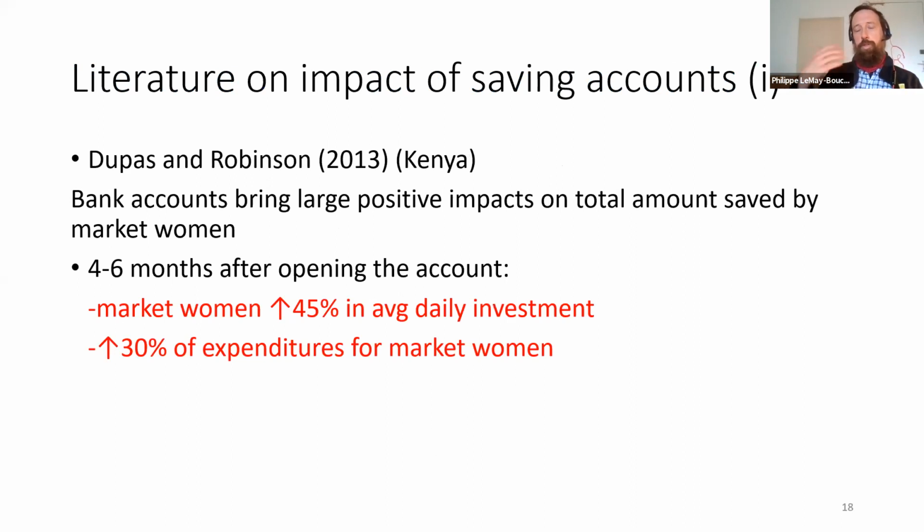Now, I want to talk a little bit about the literature. It's not a vastly rich literature, but there are some key results that we can look at. I think the literature on mobile money is growing because we've realized that this is most likely the future. But let me have a few slides on the impact of savings accounts, either offered by an MFI or a bank. And I want to point out three results.